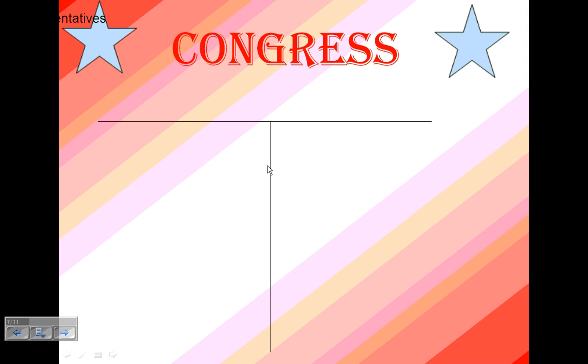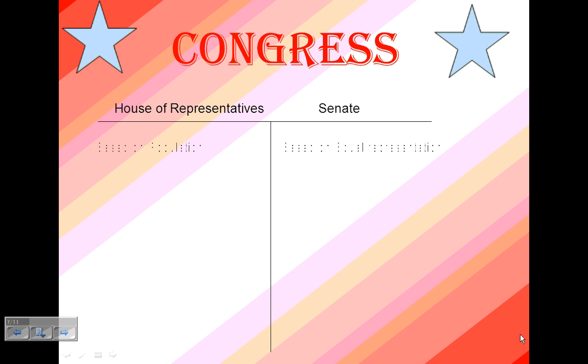Well, here we have a handy-dandy T-chart. We're going to take a look at the House of Representatives and the Senate. Let's compare those two. On your notes, you have that T-chart right in front of you. Let's see some things they have a little bit different. First off, the House, as we already know, is based on population. The Senate, on equal representation. We're hitting you over the head with that one as much as we can. In the House of Representatives, Wisconsin has 8 representatives. The Senate, every state has 2 of those.